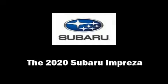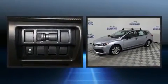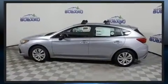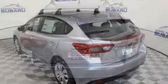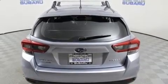You can expect a lot from the 2020 Subaru Impreza. Under the hood, you'll find a 4-cylinder engine with more than 150 horsepower. And for added security, dynamic stability control supplements the drivetrain. Top features include a split folding rear seat, a tachometer, a trip computer, lane departure warning, and more.